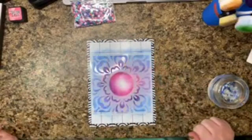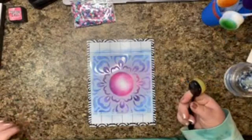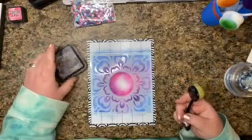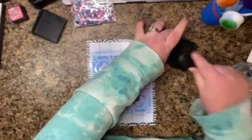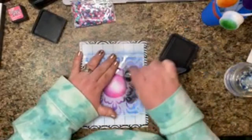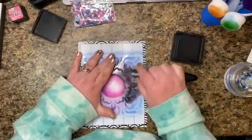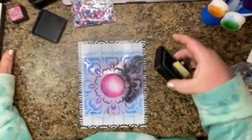Okay, so now I'm going to go over this with black. Somewhere, here we go. I have my black Soot ink. So I'm going to go right over this now. And as I mentioned before, this is a technique I learned from Gina K. I'm not worried about the center because we're going to cut that out. You know what? How silly am I? My little stand is right here.